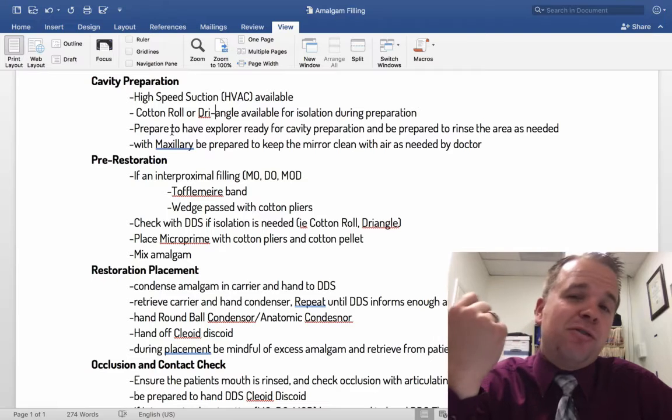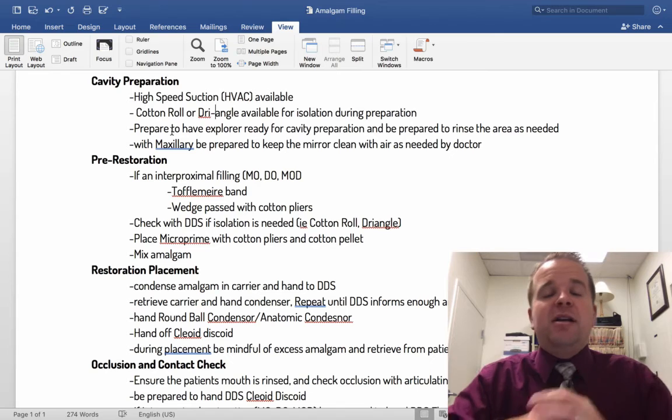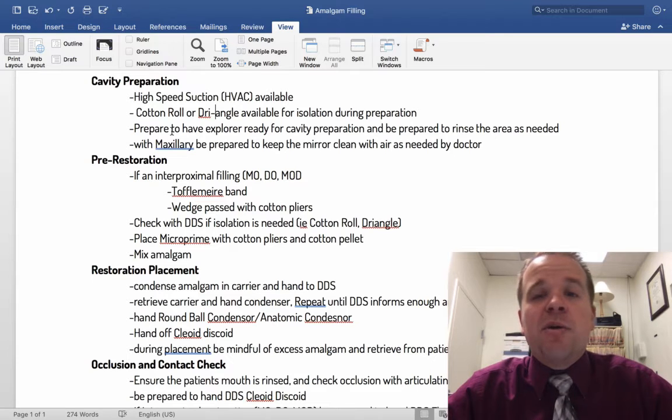The dentist will like you to either rinse it or dry it while you're working. So you'll have the suction right by the tooth, you'll rinse it out, and then that way he can see what's going on. You always want to air dry it at the very end because that allows you to be able to see a lot more.